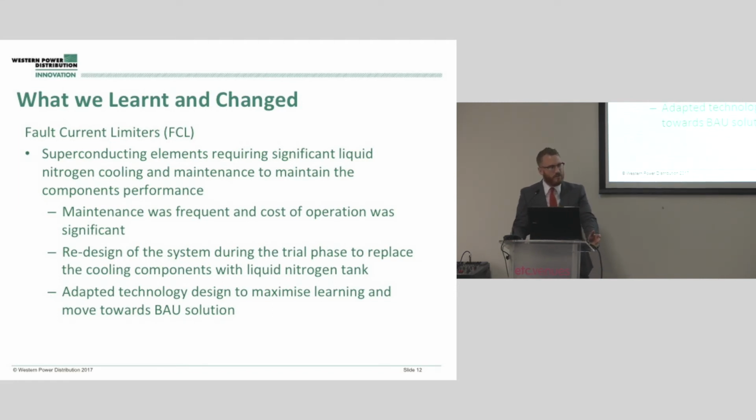That's probably not something that's appropriate in our world because we don't like visiting site every 6 weeks for one specific piece of technology. So what we've looked to do is redesign how we can just have a large tank like a hospital does, where there's no cooling mechanism. If it slightly warms, we put in new liquid nitrogen and we can top that up. And that's enabled us to maximise certainly the availability, and we're learning on the reliability.